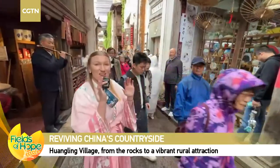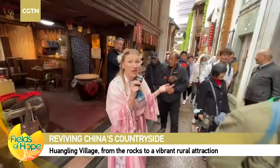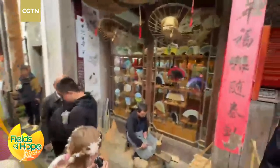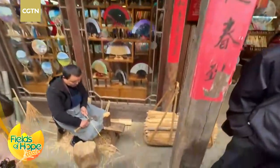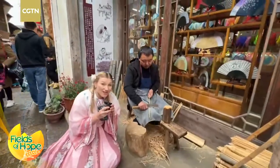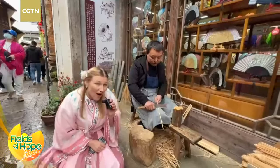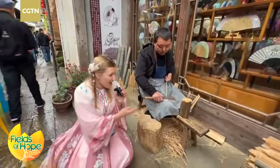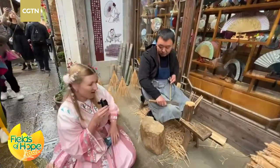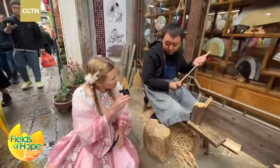We are going to see our next craftsman. We watched this amazing flute player who's been playing for a long time. But now I want to show you where my umbrella came from. So you can see over here, he's making these umbrellas, the one I had earlier before. It's a famous local craft here in Huangling Village, and it all starts with this kind of shaping of the wood. So he's shaping these, and it's going to become the ribbing, the inside of the umbrella first. So this is the first step.